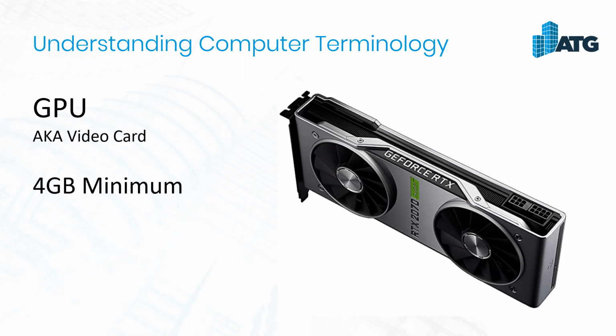Now, what's kind of unique here is that Autodesk normally doesn't recommend GeForce cards, right? I'll back up a little bit. We've got Intel, we've got AMD, we've got NVIDIA, and we've got other manufacturers that make different parts for our computers. And sometimes you'll see a preference one way or another for a certain model or manufacturer. And Autodesk typically doesn't like the GeForce cards. But these GeForce RTX cards are absolutely fantastic for civil engineering.